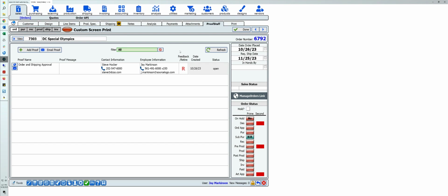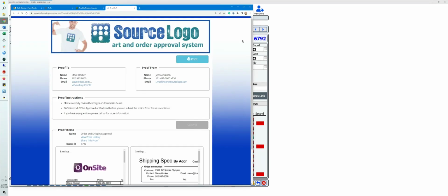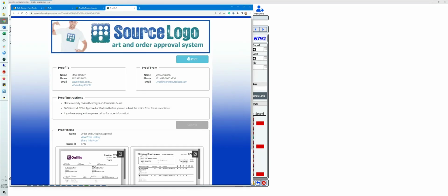In this case, let's now pretend that we're Steve. So now I'm Steve and I open my email. Again, no attachments. And if I click on this little button, I can see what Steve's going to see. So when Steve clicks on the link in his email, he's going to get Source Logo, our fictional company, and you can brand this for your company. You can also brand these proof instructions. So you can make this say whatever you want.